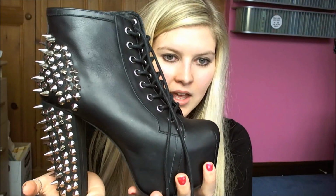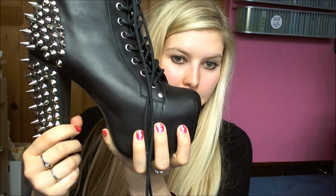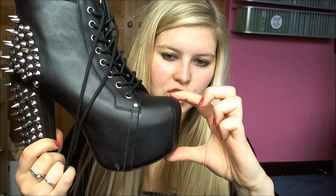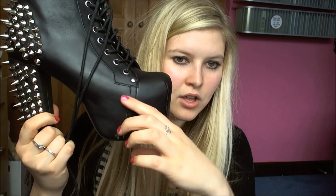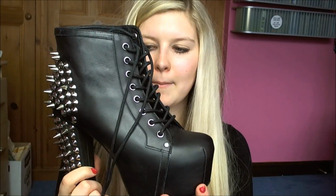And looking at these, you would think that these would be 10 times more difficult to walk in than these, but no, these are really quite easy. Basically, as you can see here at the bottom, the platform of the shoe goes to around here. So if you cut that section off, your foot is only at an angle of about that. So they are so much easier to walk in than you can ever imagine.